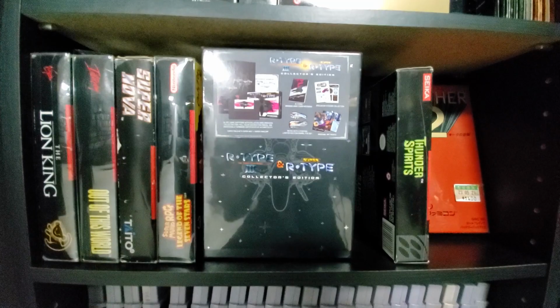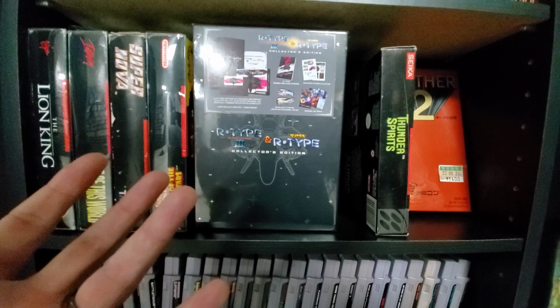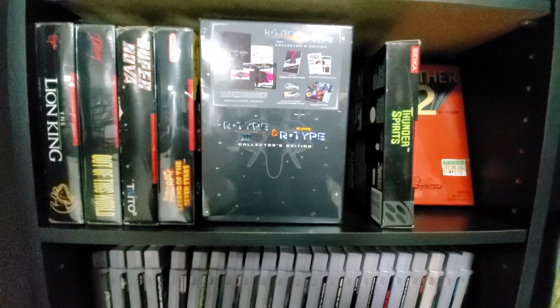But according to my GameEye app, this thing's worth like 600 bucks now? I don't understand that. Is it really worth that? Have you guys played this? I don't want to open it, because sealed it's like 600 and open it's, you know, 150. So I don't know what the deal is with this. I want to play these games, but now the collector's edition that's a reprint of the other games is more expensive than the original games. Very strange.